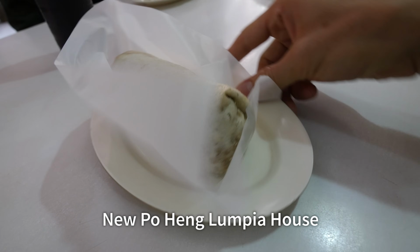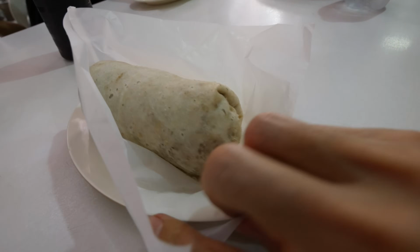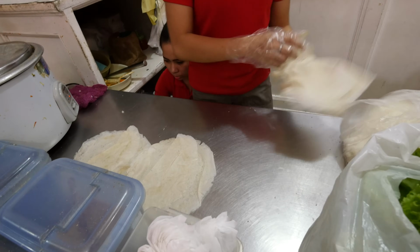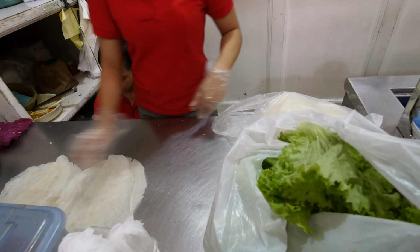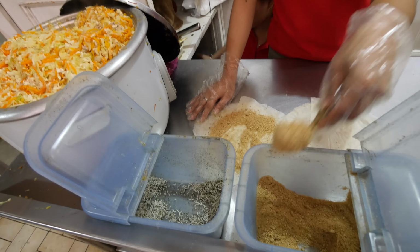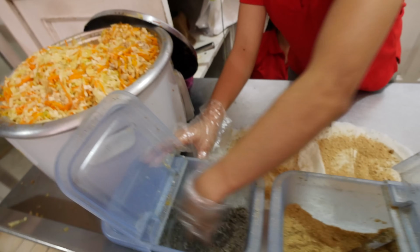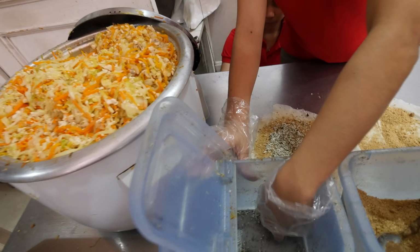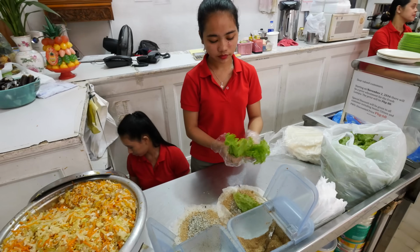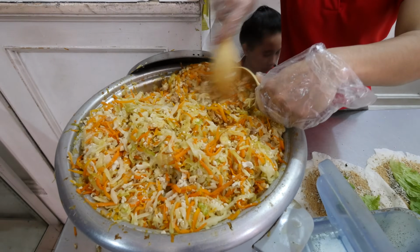This place is called New Poheng. And these are actually the size of mini burritos. They're pretty big. There's a number of different things in here she added. I saw lettuce. I saw peanut powder? Peanut powder. And what was the darker powder? That is seaweed actually. Okay, like dried seaweed powder. And then the main vegetable mixture is cabbage and bean curd and carrots.